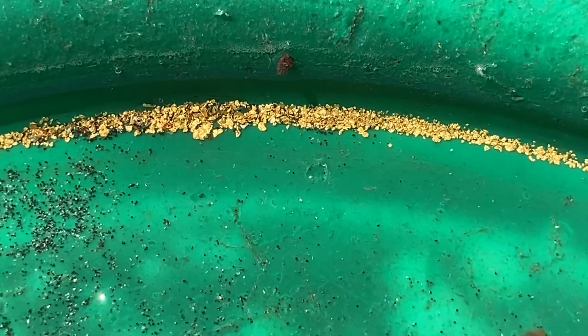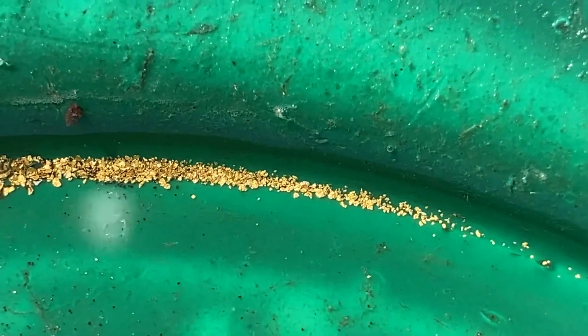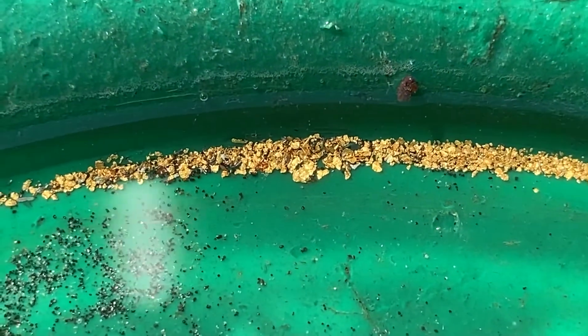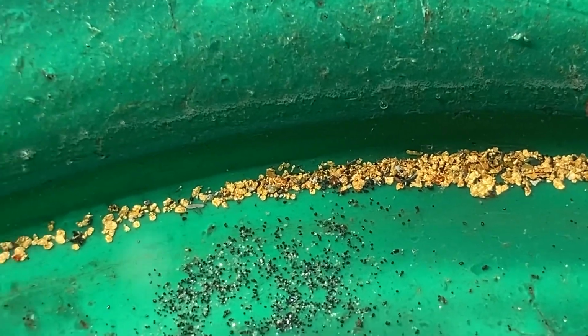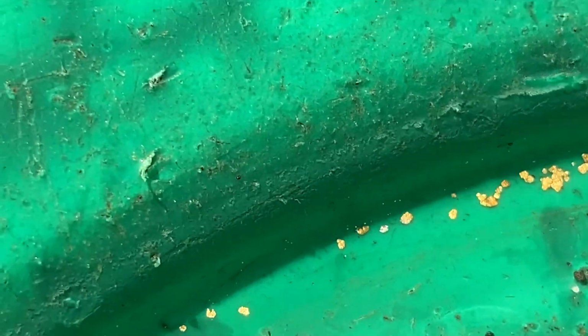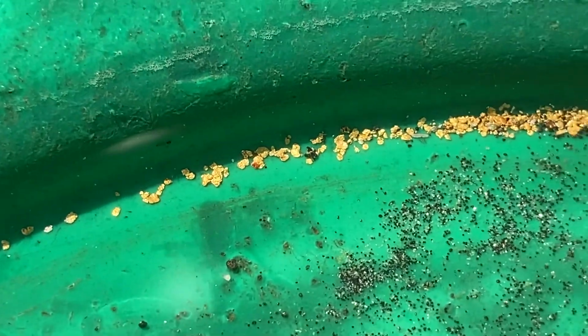All right, y'all, so here's the cleanup. I'm back home. And this is what me and Trey just got today. Look at this line of gold, y'all. Look at that chunky piece right there, coming all the way across. So, that's what it looks like.